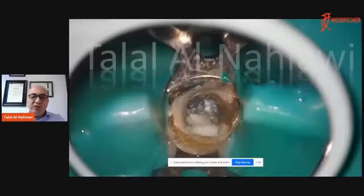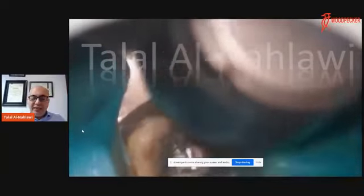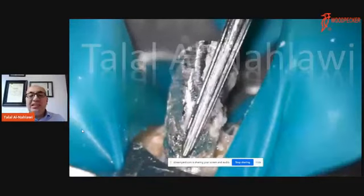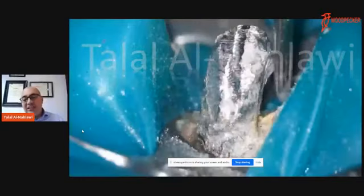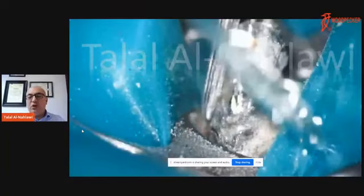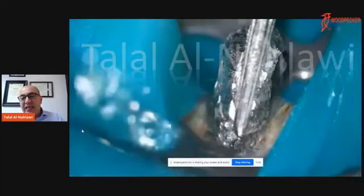As you can see here, I removed the crown and I have to remove now the remaining composite all around the casted post in order to uncover it and make the removal easier. After that, one of the uses also of the T3 is the removal of screws and also of casted posts. But here you have to understand something very important. You need to increase the power and you need to apply power from all directions of the casted post in order to loosen it, to break the cement that is holding the casted post.